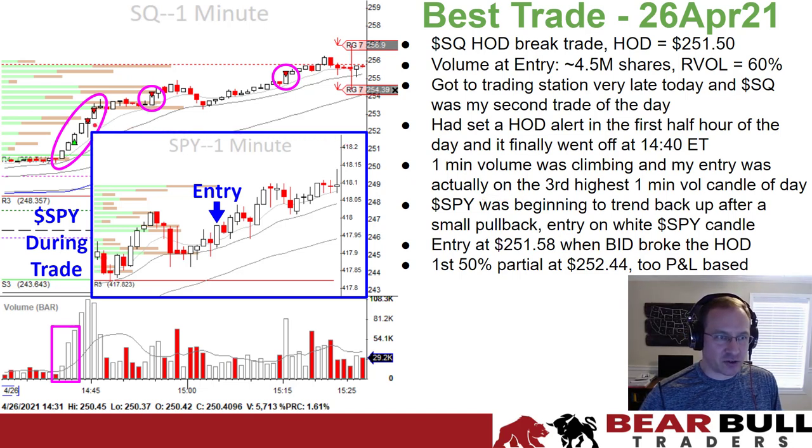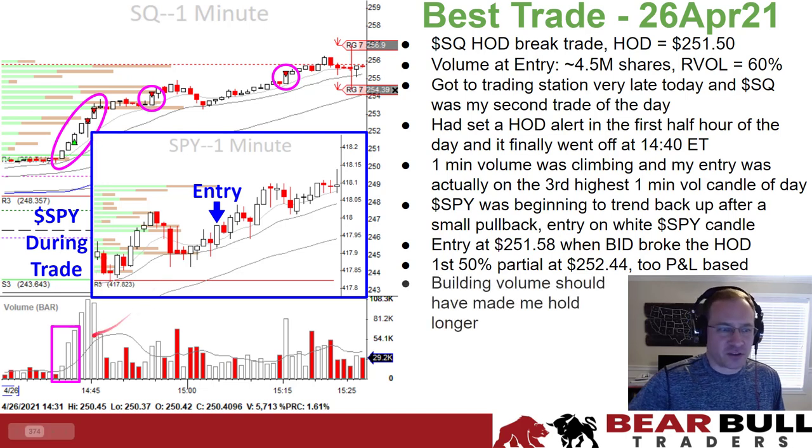I was kind of excited to get this trade working in my direction, and I probably should have waited longer because this 1-minute volume is still building strong. It's building higher and higher candles, higher than anything else all day.